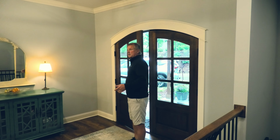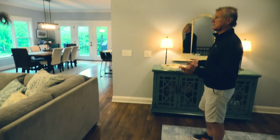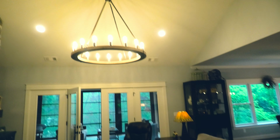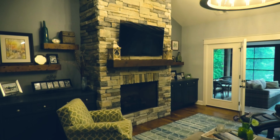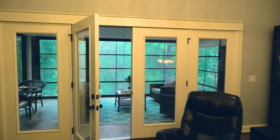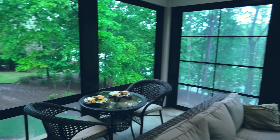So we come in, we talked about this very open floor plan that you'll see, hardwood floors here in the living room area, going into the kitchen, back into the other bedrooms on the back side. Got beautiful light fixture. We got the gas fireplace, that is natural gas, by the way, so that's nice as well. Smooth ceilings, recessed lighting, all the things you would expect in a newer home like this one. Nice screened-in porch here on the back.